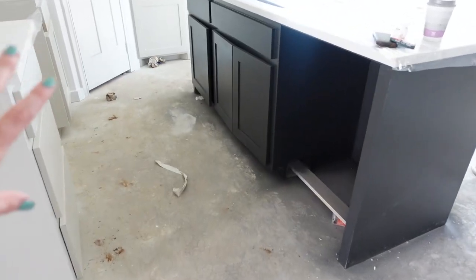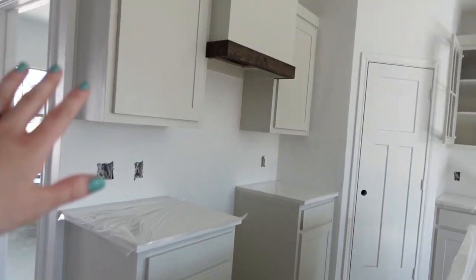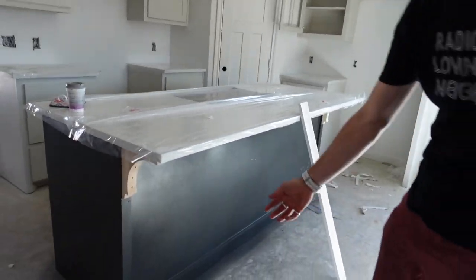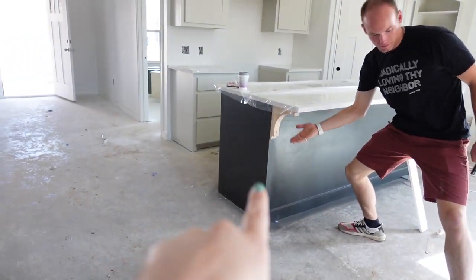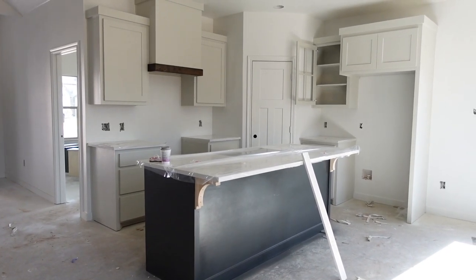Look at this. It looks so good. Look at our island. I think last time it was covered in paper, so y'all couldn't really see it, but look at this island. Look at these cabinets. Look at this kitchen. Let me just back up. Look at that kitchen. It looks so good.